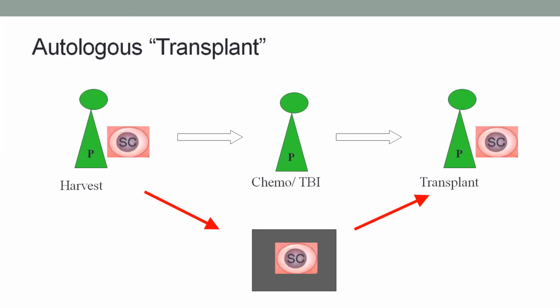And at some point, when the patient is ready for a transplant, the stem cells are thawed from a temperature of minus 150 Celsius to a body temperature of 37 degrees and returned to the patient. So this is also called a stem cell rescue, because the high dose chemotherapy and the radiation that may be given will destroy almost the entire bone marrow of the patient. So giving back the patient's own bone marrow will give the patient a chance to regenerate his bone marrow.